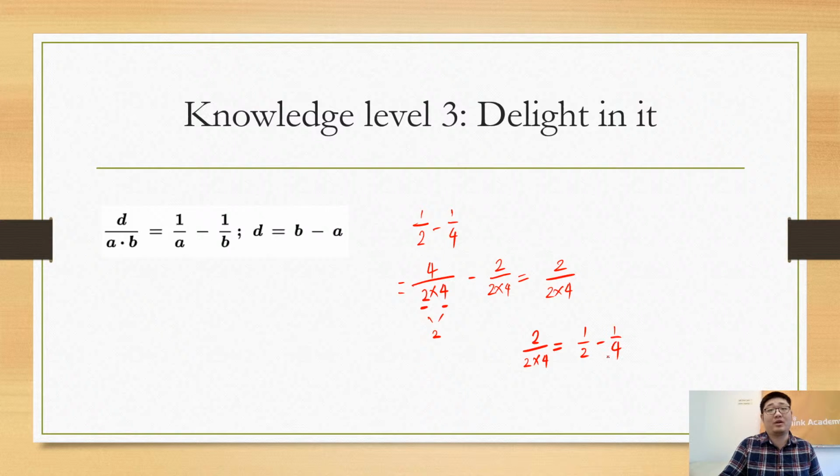And if you want to try a higher number, you can do more. You can try when the two numbers have a difference of 3, right? Say 2 and 5, right?